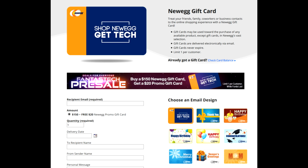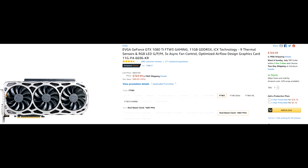Speaking of great deals, Amazon has a great deal on an EVGA GeForce GTX 1080 Ti. It's actually a bundle with a power supply, so you get the EVGA 1080 Ti and you get the EVGA Supernova 750 G2 80 Plus Gold 750 watt power supply. Both of those for $770, and that's pretty good considering that's a very high quality power supply, and this GPU specifically is already valued very highly. So if you're building a new PC, this is a great deal to take advantage of.